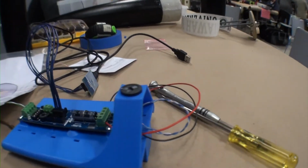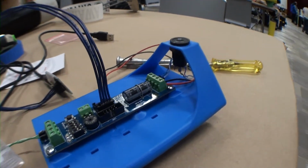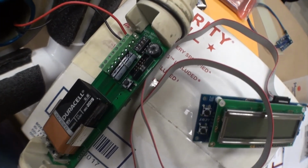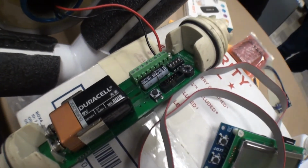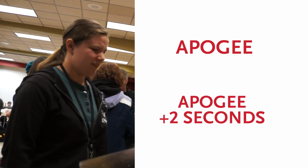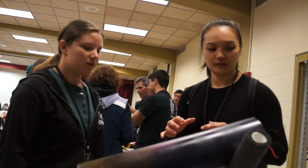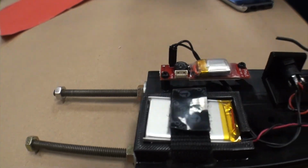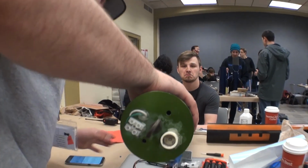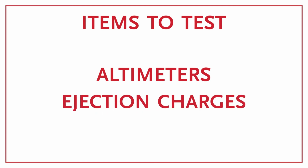Since the main deployment will be triggered by the altimeter, proper fail-safe planning calls for redundant altimeters designed to handle dual deployment with multiple main deployment charges. One altimeter will trigger at apogee, and the backup altimeter will trigger at apogee plus 2 seconds. This will ensure that all of the charges do not ignite at once and overpressurize the deployment. This time, you will need to test both the altimeters and the ejection charges.